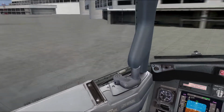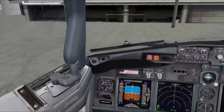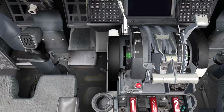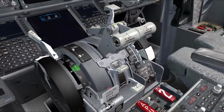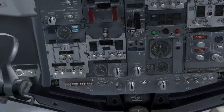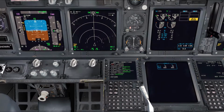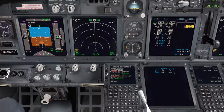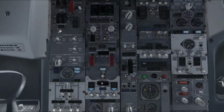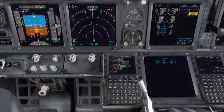I'll have to do it again someday when the weather is a little bit better and we can check that visual approach, the Bay Visual. Let's open up the doors and get the passengers out.